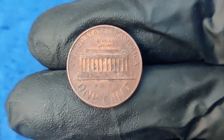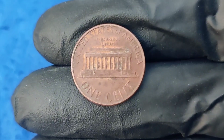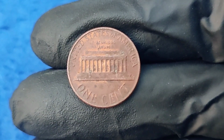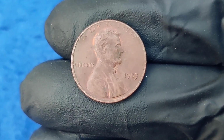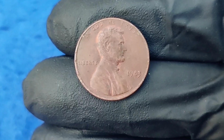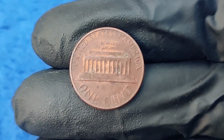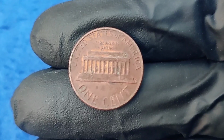Imagine holding what looks like an ordinary penny, only to realize you're holding a fortune, a treasure chest, a vault of wealth condensed into the smallest of forms. Its value is not frozen in time. It is climbing. Every passing year, every collector who claims one, every auction that sparks bidding wars makes this coin rarer and more expensive. It is a fact, not a dream. The price of this coin will only continue to rise. Owning one means owning a piece of wealth that grows richer every single day.